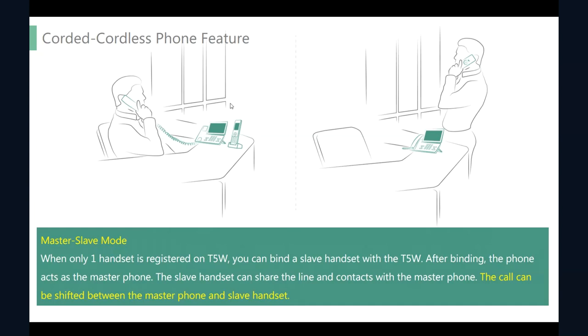It changes from master to slave. Pick up the handset and then keep talking. So there's no drop off, you just continue the phone call. The other way is that you can pick up the phone call from the handset, come back to your desk phone, press the master slave, so it goes from slave back to master, and then continue on the master phone.